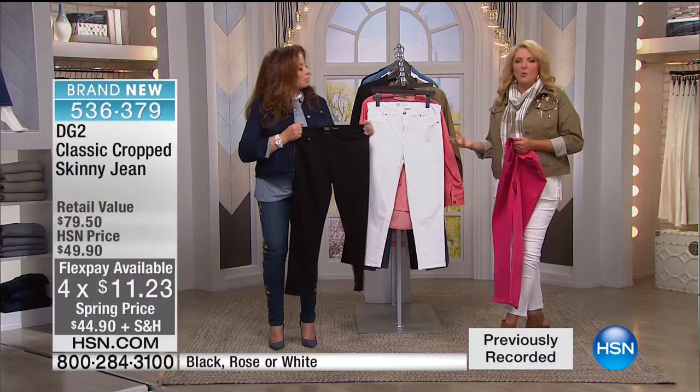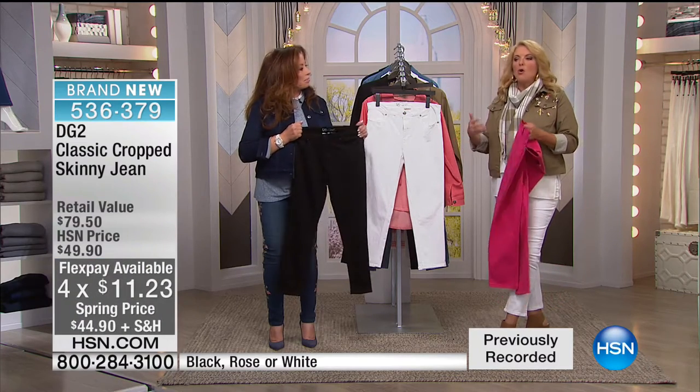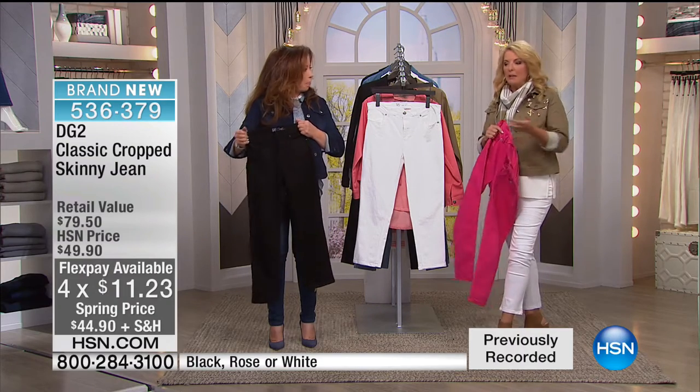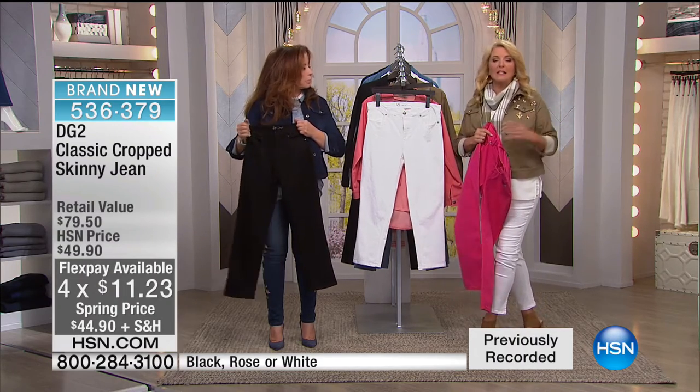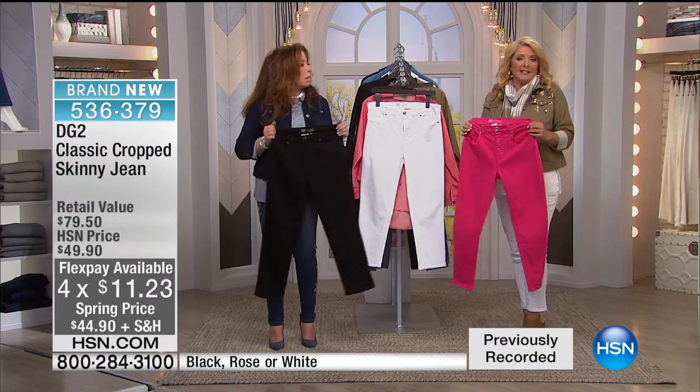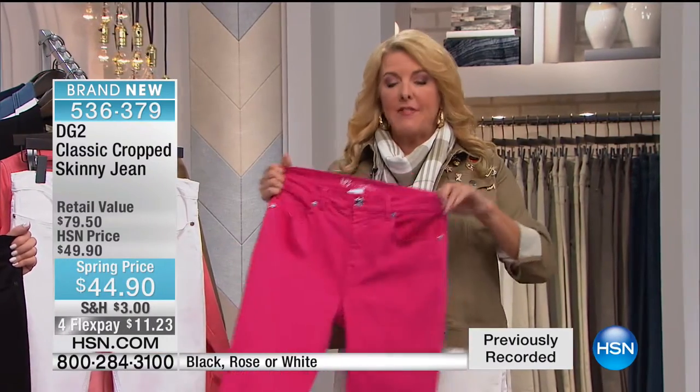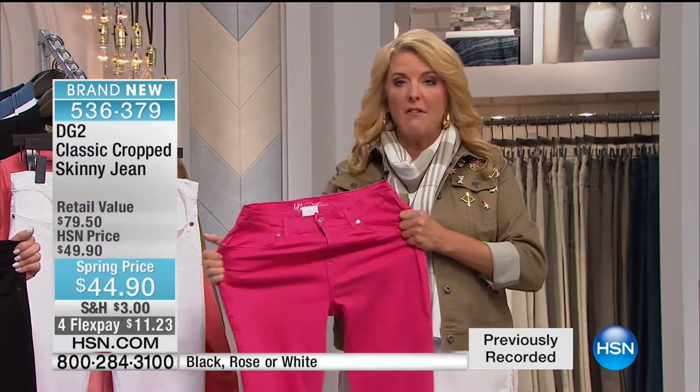Build a wonderful, refreshing wardrobe. Or you can add something new to your wardrobe, like the jean jacket, and you can do it so affordably. In this case, with 4 Flex, it's $11.23. That's it, to try her great crop jean. And it's a brand new silhouette for us, yet that same amazing stretch that we love.